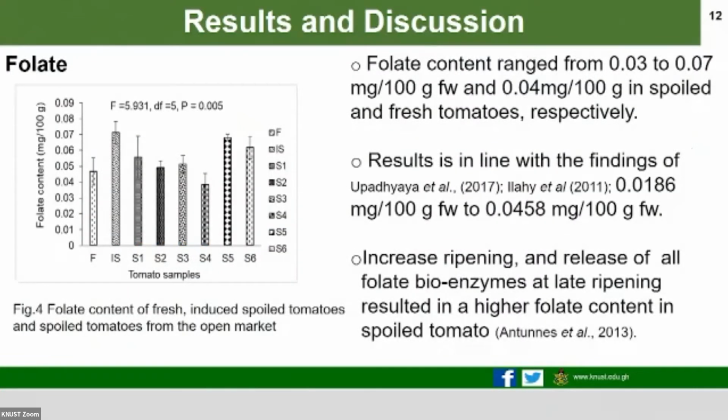While the folate content of fresh tomatoes was 0.3 milligram per 100 gram, that of spoiled tomatoes was 0.4 milligram per 100 gram. But actually, folate levels differ widely between food sources, with the highest levels found in green vegetables and some fruits such as banana. But in general, tomato has low folate content. However, higher levels were recorded in spoiled tomatoes due to the release of folate bioenzymes at late ripening.